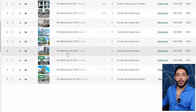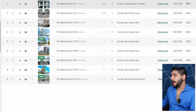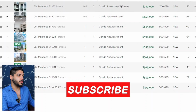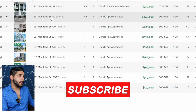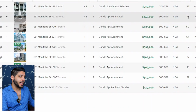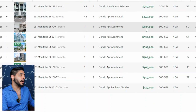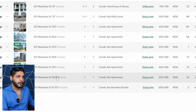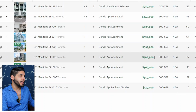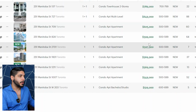These units are all highly comparable, right? If we stagger it by price point, putting aside unit 137, which is a 2-story townhouse, take a look at, for instance, 727, starting at 649, it's been on market for 88 days. The next up at 605, this has been on market for 60 days. And I've shown 1007, 2701, 824. These are a little bit more reasonably priced, but they're all competing against each other in price point.